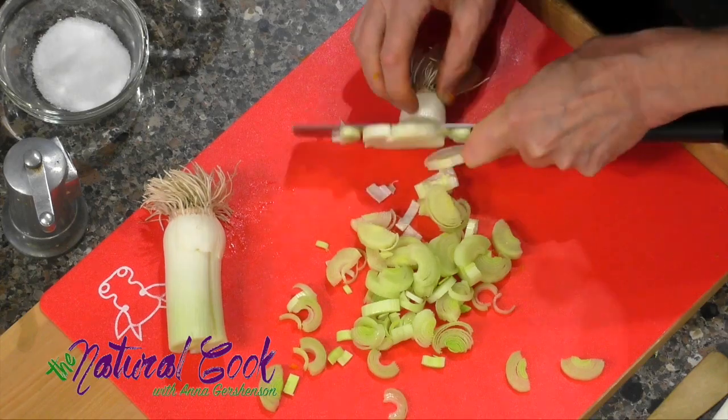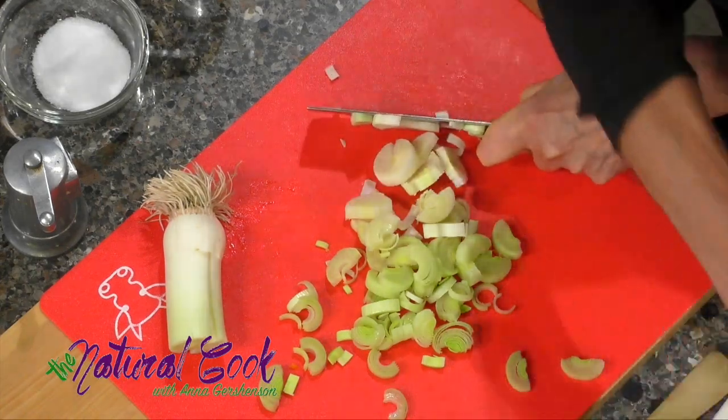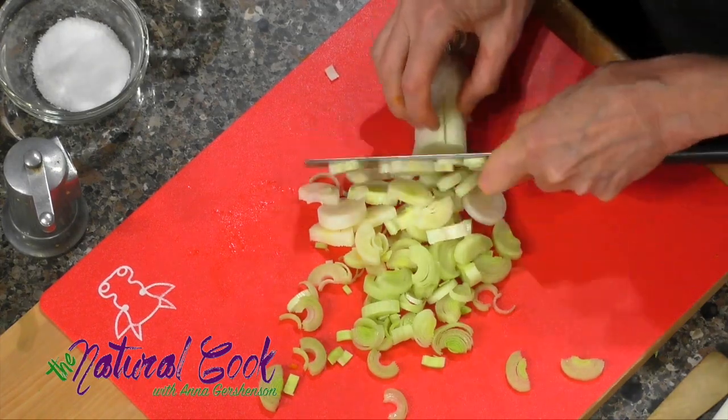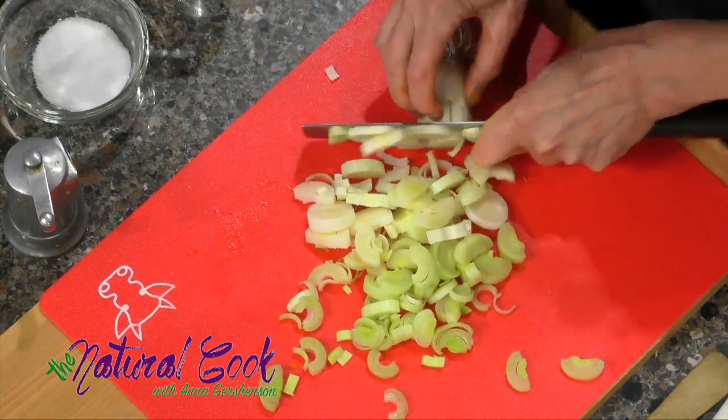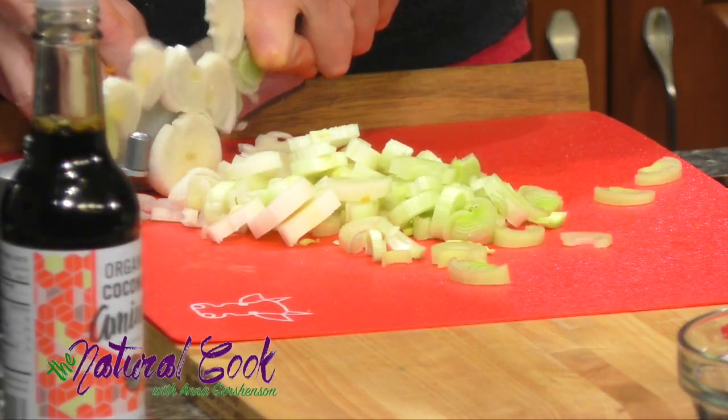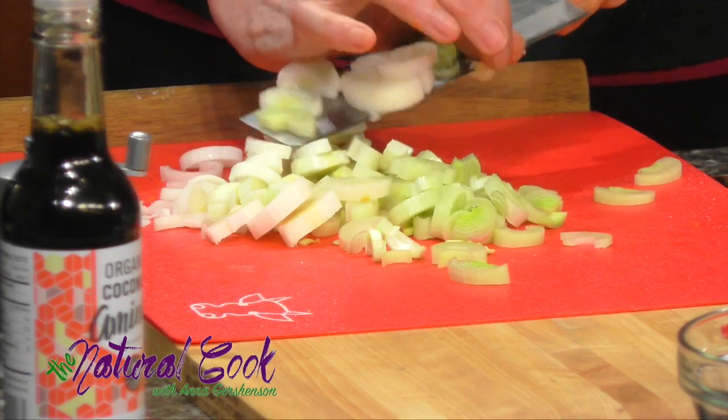So it's a good idea to give it a new life. I love putting it into salad. You know, whenever I'm making salads, I will pull out a leek and thinly slice it. And this is a wonderful probiotic, especially when it's eaten raw.